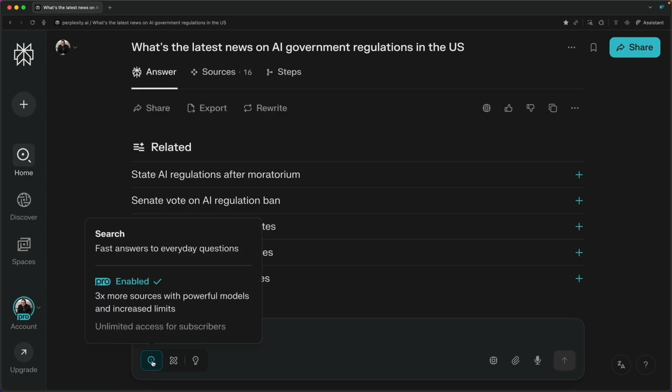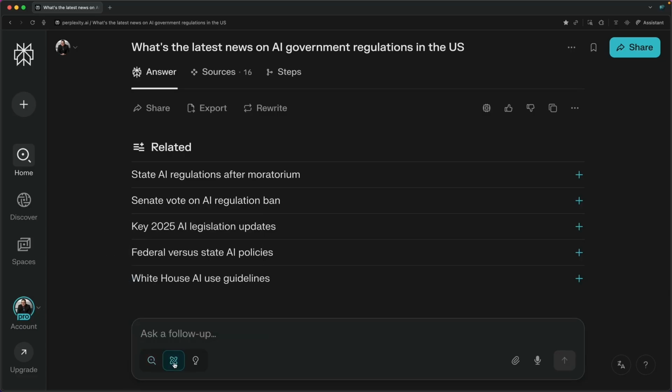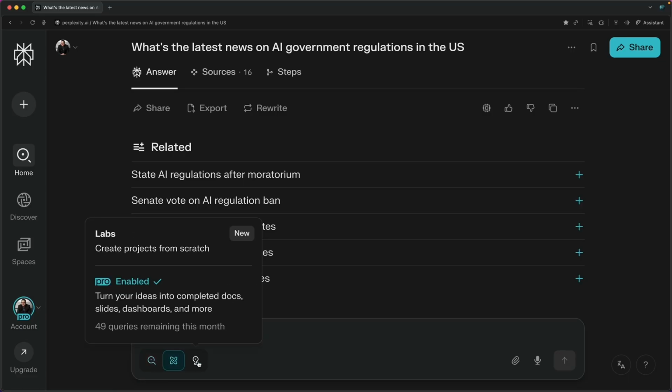You'll see that search is on by default, but you can also add research, which is like deep research in other AIs. Labs are like Claude Artifacts or ChatGPT or Gemini's Canvas, except it doesn't have the writing features.